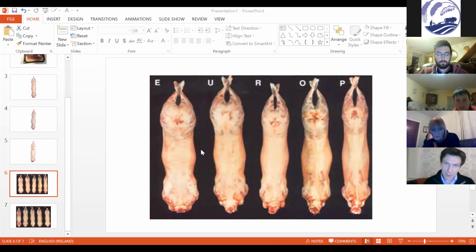And when you go down into O grade, then, rather than even having a straight leg and a straight shoulder and loin, it's going in a bit. So rather than being convex, it's becoming concave. So it's going in around the development of the leg, the hindquarter, and even down into the shoulder, just not as much muscle development at all.